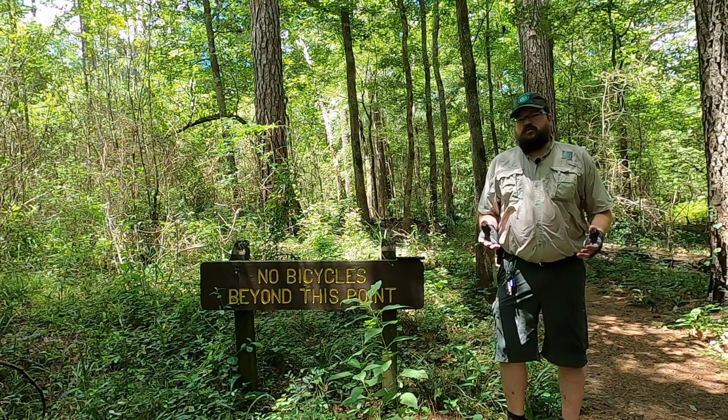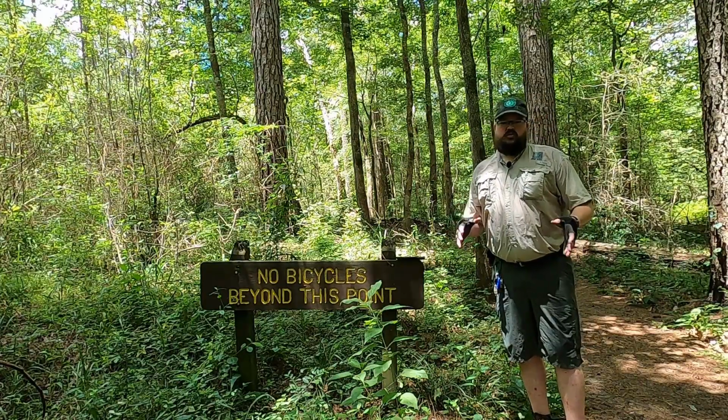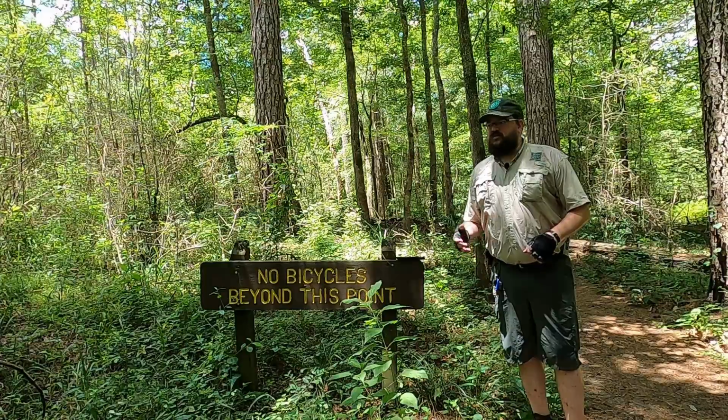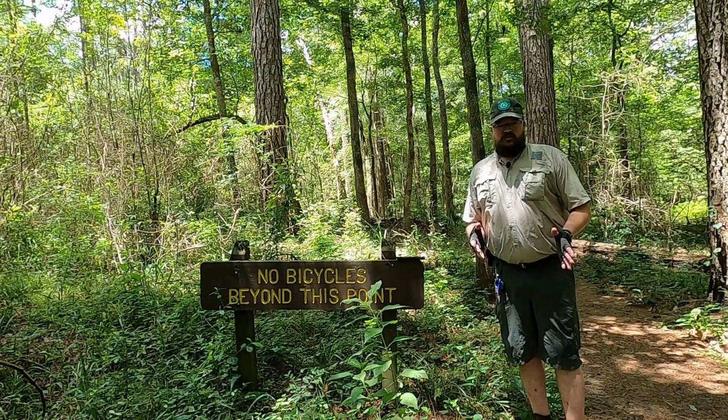That also brings us to a principle, leave no trace principle number 2. Stay on durable surfaces. So among the mountain bike community, some people will tell you, ride dirt, not mud. Because if you got a soft or muddy trail, riding your bikes through it will put ruts into the trail.